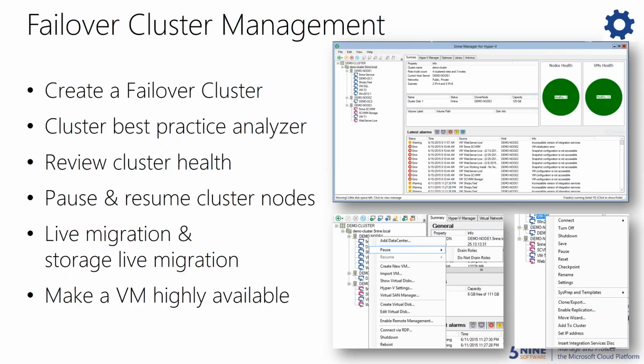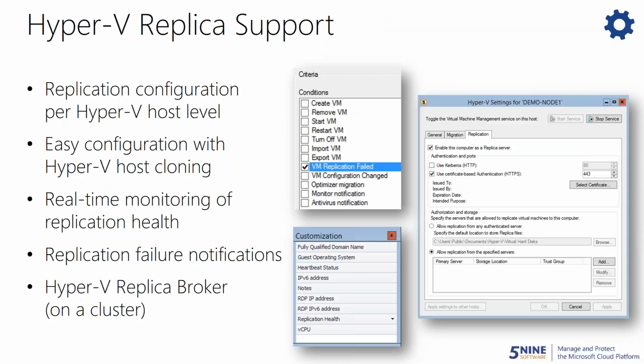Now, Five9 Manager even supports Hyper-V Replica, something which System Center does not support. And Hyper-V Replica gives you the ability to take a virtual hard disk and replicate that to a different location as a disaster recovery solution. All of this is integrated right within the Five9 Manager console.